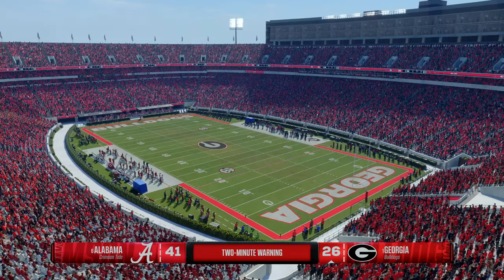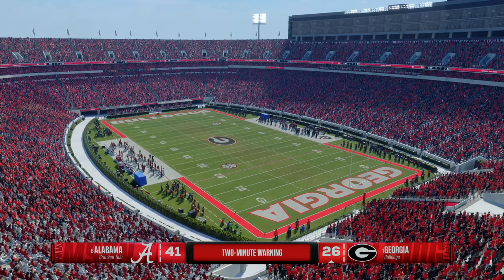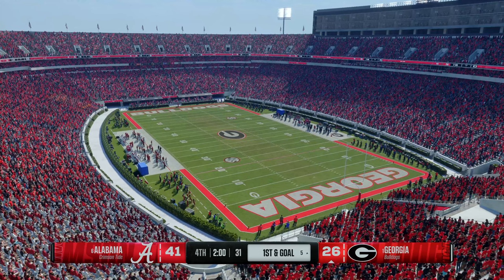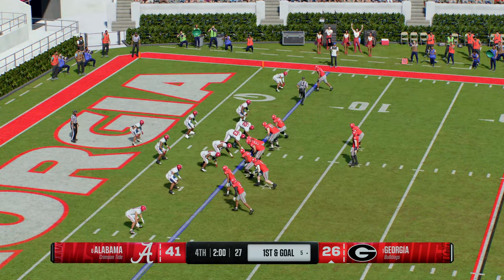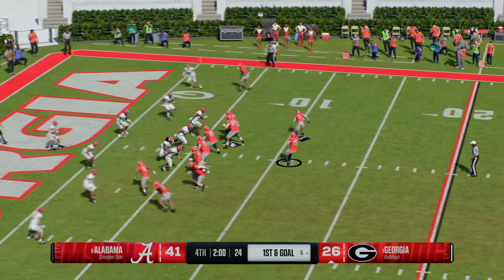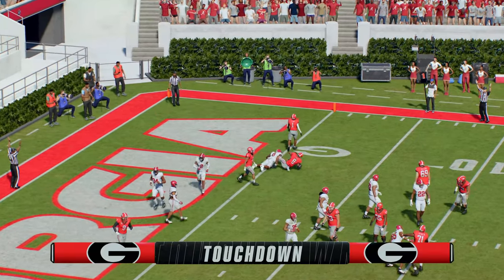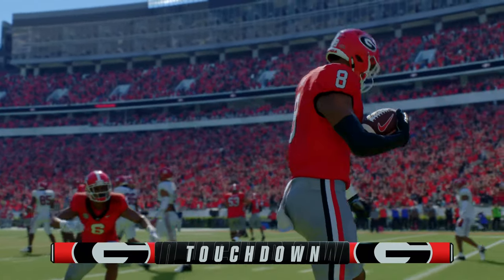We reached the 2-minute warning here. This offense needing to score and then get the football back. Here we go, first and goal. A touchdown here gets him right back into this game. There's the snap. They'll set up to throw. Touchdown, Bulldogs. This passing game is on fire today.